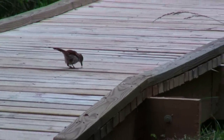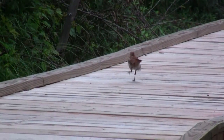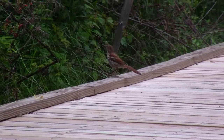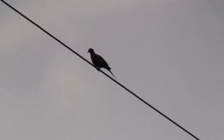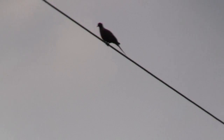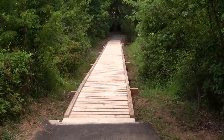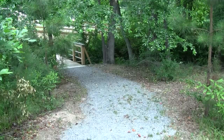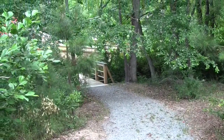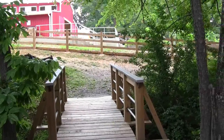Looks like we have another bird here. I think it's a brown thrasher, perhaps. It looks like we have a mourning dove up here on the wire, taking it easy. We're going to cross another bridge here on our way back to the car. We're going around a slight curve here, and then we go on to another bridge, then back to the red barn. We're going to cross this bridge, then we'll be back almost to the starting point.